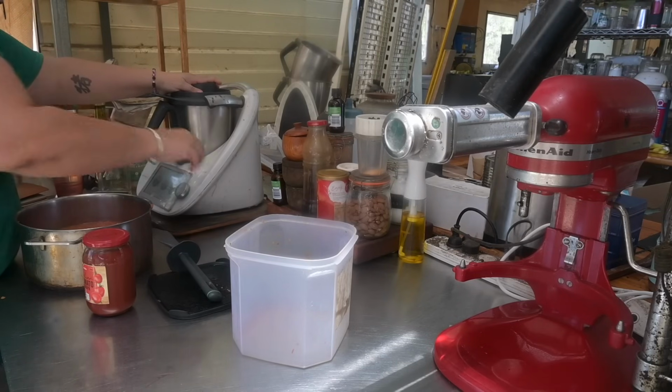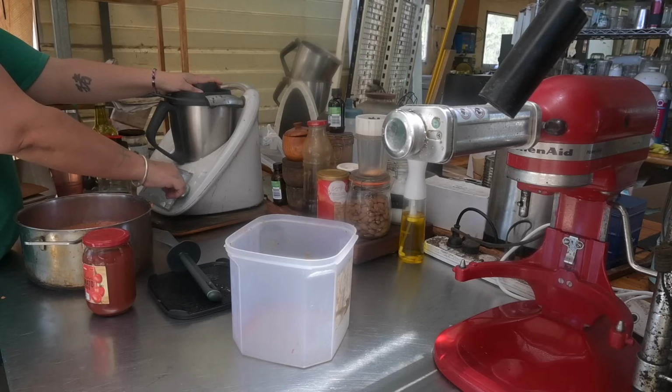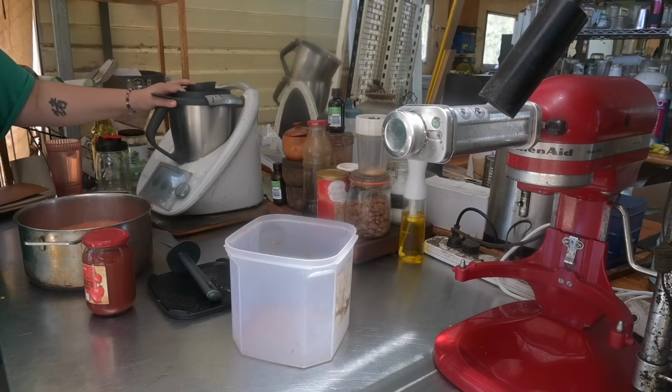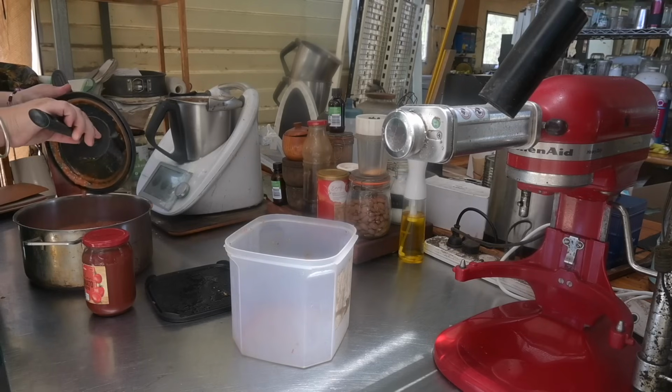I then put it into a pot to cook down because it's still slightly watery after having been roasted like that. So you could push it through a mouli or something if you wanted and take some of the juice out, but I prefer to just cook that juice down.